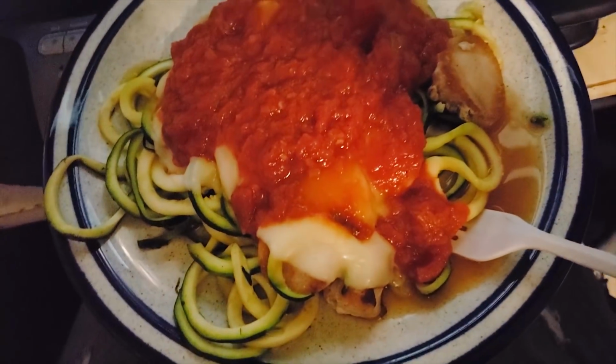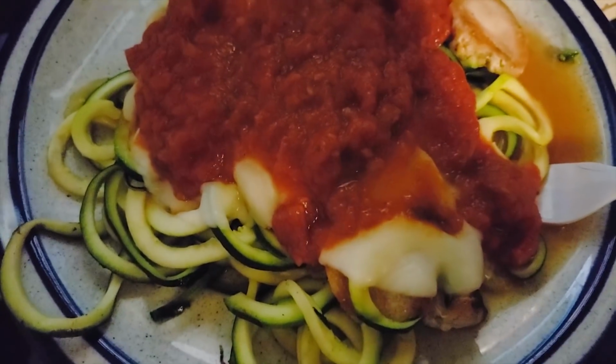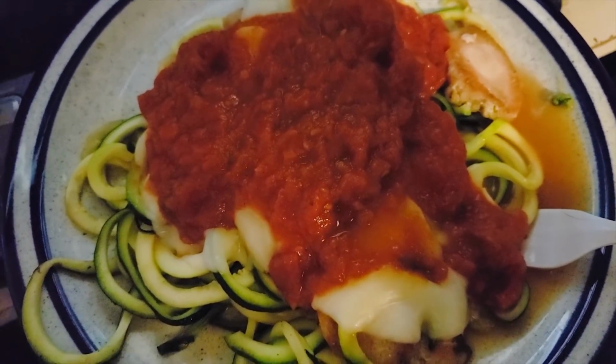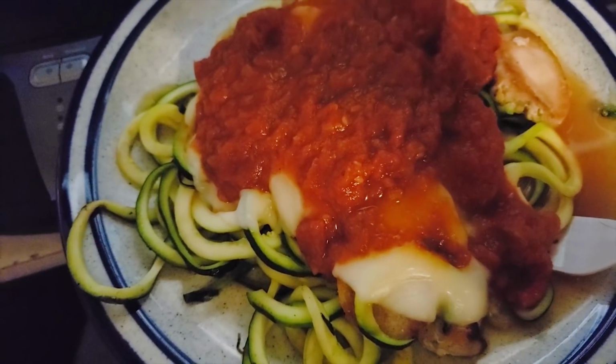I am here editing hide and seek videos, and this is going to be my last meal of the day. 5 ounces of chicken breast, 2 ounces of provolone cheese, 1.5 cups of zoodles, and 1/2 cup of Rao's arrabbiata or something like that sauce. And that is going to be my last meal of the day.